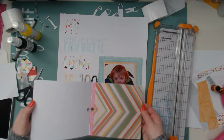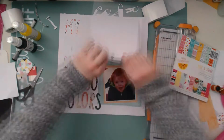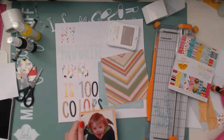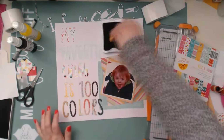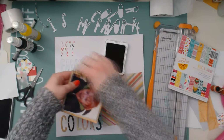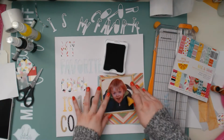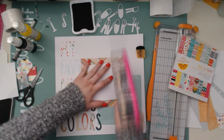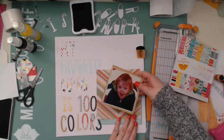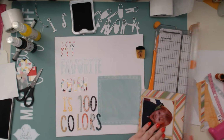Then there was that orange map one, and then I'm going to pull out this chevron one. And that one has orange and green and pink and wood grain. And so it all just worked really well with my theme of colors, because that's my theme for this layout. Here I'm using my slate gray Close to My Heart ink. That is absolutely one of my most favorite inks to use for inking the edges of photos.